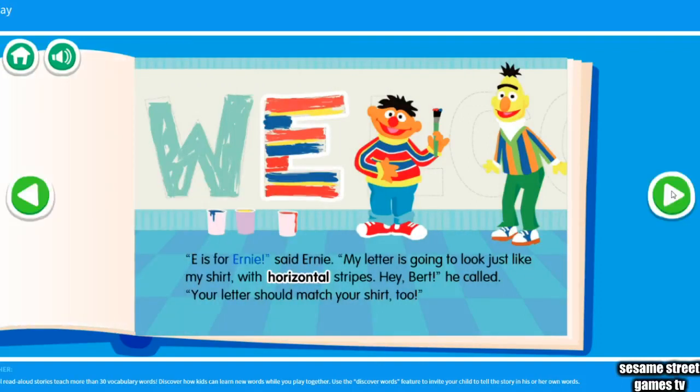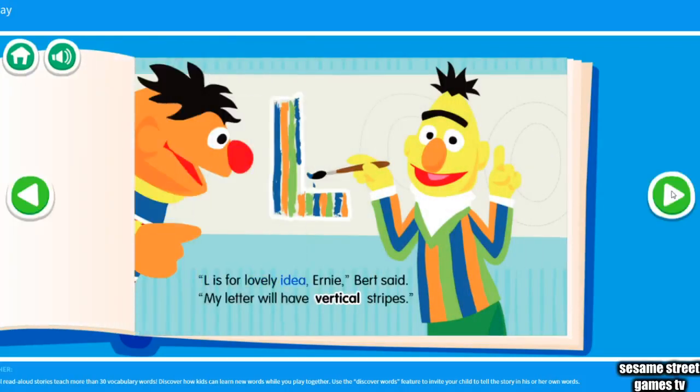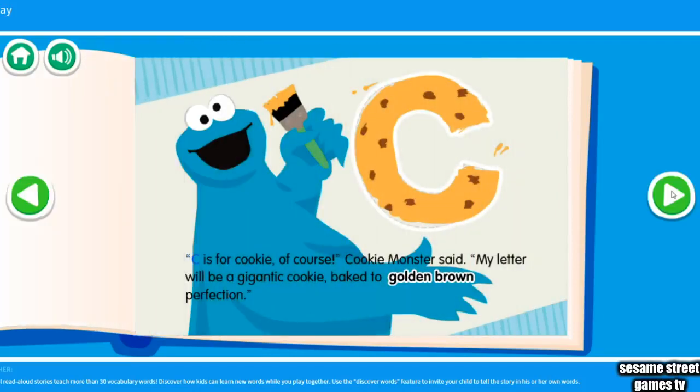E is for Ernie, said Ernie. My letter is going to look just like my shirt, with horizontal stripes. Hey, Bert, he called. Your letter should match your shirt, too. L is for lovely idea, Ernie, Bert said. My letter will have vertical stripes. C is for cookie, of course, Cookie Monster said. My letter will be a gigantic cookie, baked to golden brown perfection.